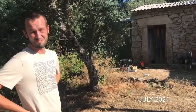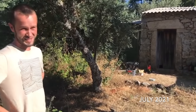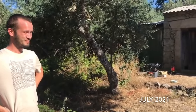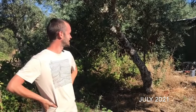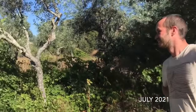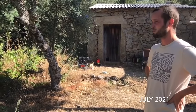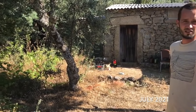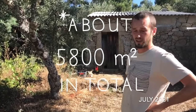Which was in the long-term plan. It wasn't in the 12-month plan. It wasn't in the six-month plan. But that's currently what we're in the process of, which is exciting because we're also getting the adjacent plot of land, which is just a bit bigger than we've got already. So another just over 2,000. So we'll have an acre then. Half a hectare. Just over half a hectare.